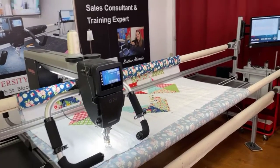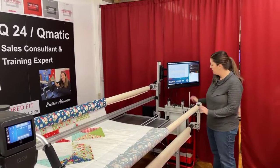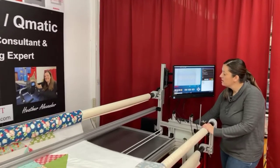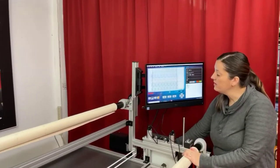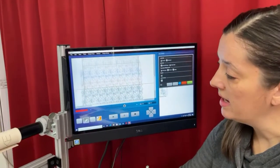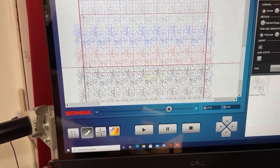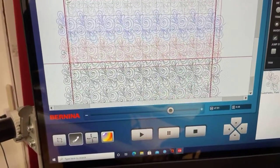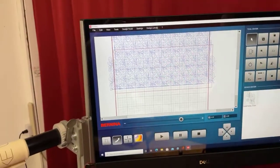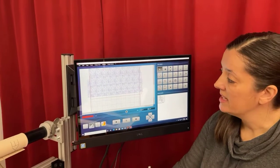Then I come back over to my screen, and the plus is always your needle. So I'm going to go ahead and cut. And remember, everything that turns black is what is going to disappear. So this is the bottom of my quilt. These two rows will be stitched, and that looks good to me. So now I'm going to press my check, and it will all disappear. The rest of my quilt would be gone. Now I am ready to do these last two rows.